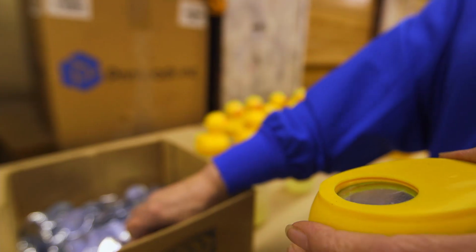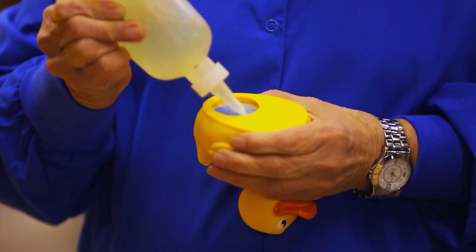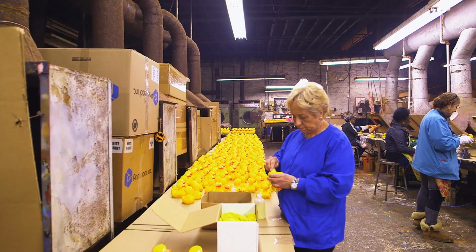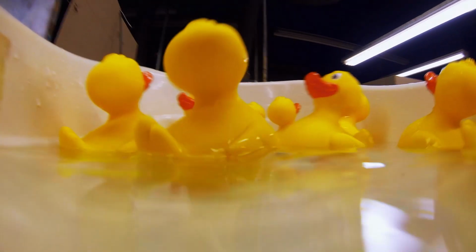She's inserting 50-gram weights into the duck's undercarriage. Ooh, saucy. Which will make them float, which is important because, well, because you want them in the bathtub. They gotta float. All of the Celebriducks are weighted on the bottom. You throw him in on his head, he will go upright. Now that's a rubber duck.